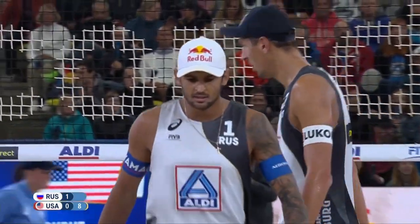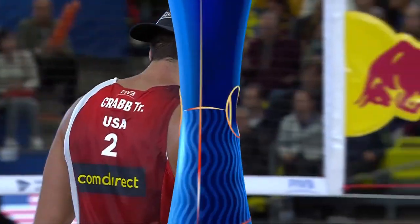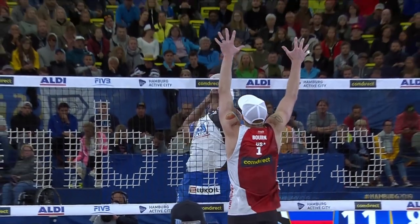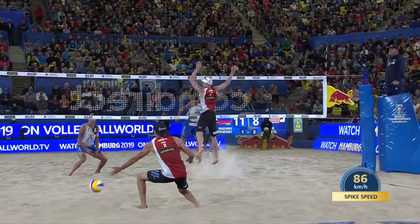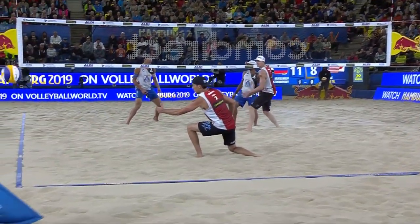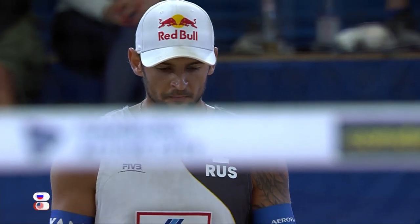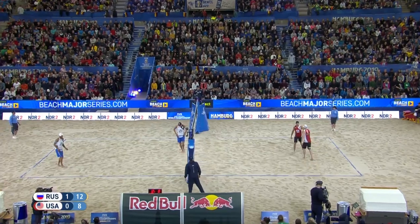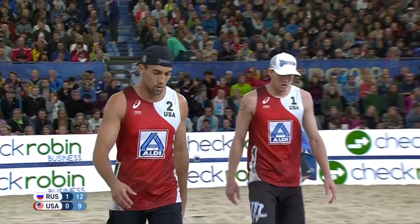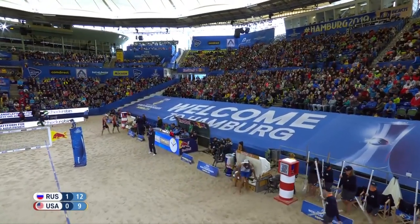Krasilnikov swings his arm, 12-8. Again, a little bit of pressure on the USA now to side out in this final point before the technical timeout with a total of 21 on the board. Don't really want to be facing a 13-8 deficit going into part two. There's a little bit of luck, 9-12 for the USA. But Russia have won the opening set 21-13.